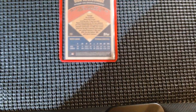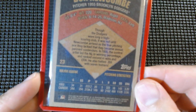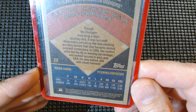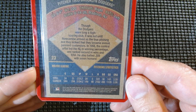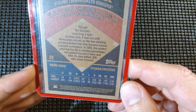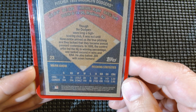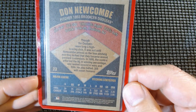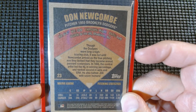Oh, let me adjust this camera again here. Sorry about that. So Don Newcombe, this is a 2002 Topps something or other. But you look at that record, he had some 20 win seasons, 149 wins, 90 losses, 3.56 career ERA. So like I said, it depends whether he did play in the Negro Leagues or not. You can read about him there if you want to pause that. So I've been wanting to get me a Don Newcombe card forever.